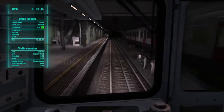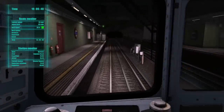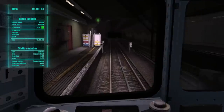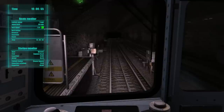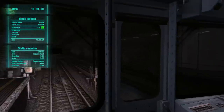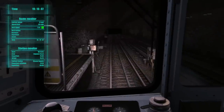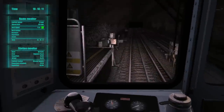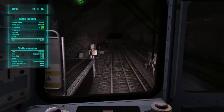There we go, Sloane Square. Mind the gap, everyone. Mind the gap. I'm going to change this to circle line. Either way we're going to get pinged for that, but I'm not too worried. Okay, we're due to depart here now. Stand clear of the doors.